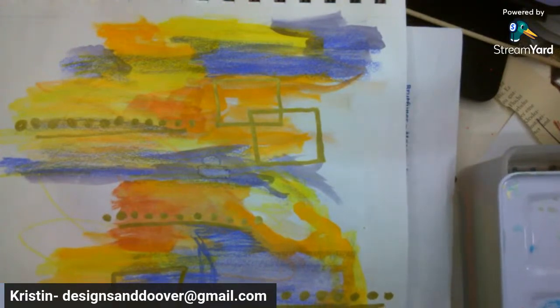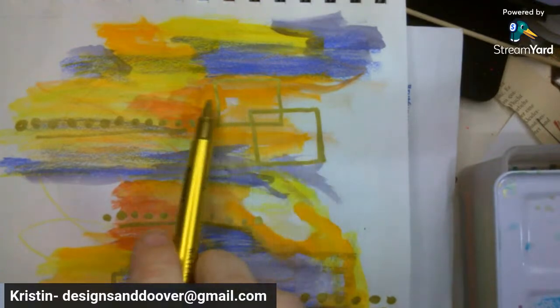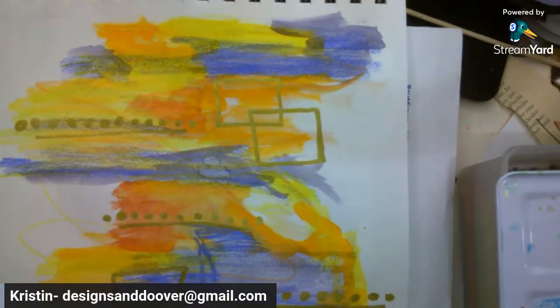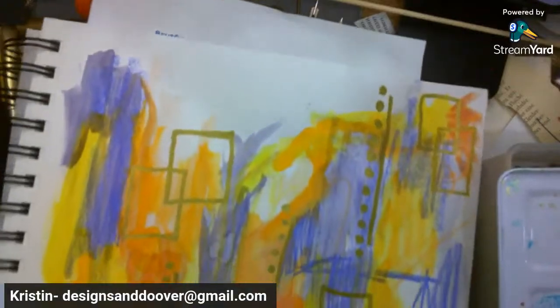I'm going to put the first one around here. I like this square, you know, the 2-in-1 or more in them together. I like that look a lot. So that's a mark that I have to remember.